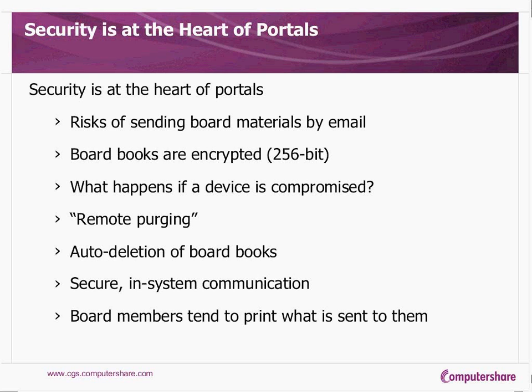What happens if your device is compromised? Again, if somebody has the paper book and they lose their laptop bag, or somebody steals the paper away from them, they have that paper. If you lose your iPad, there's easy ways through the portals, through our system, through other systems, where you can easily just purge whatever's on that iPad.